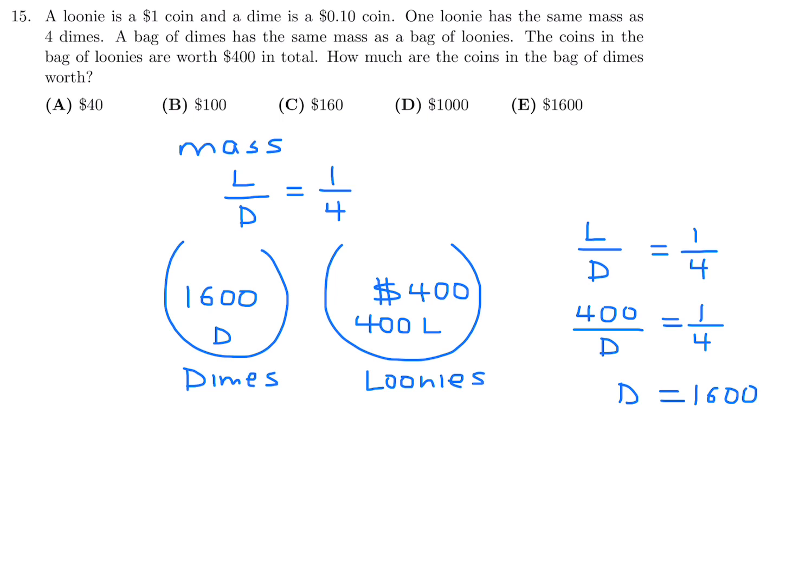And they want you to figure out the value. Well, 1,600 times the value of each dime, which is $0.10, would be a total of $160 for the dimes in the bag. So number 15, the answer is C.